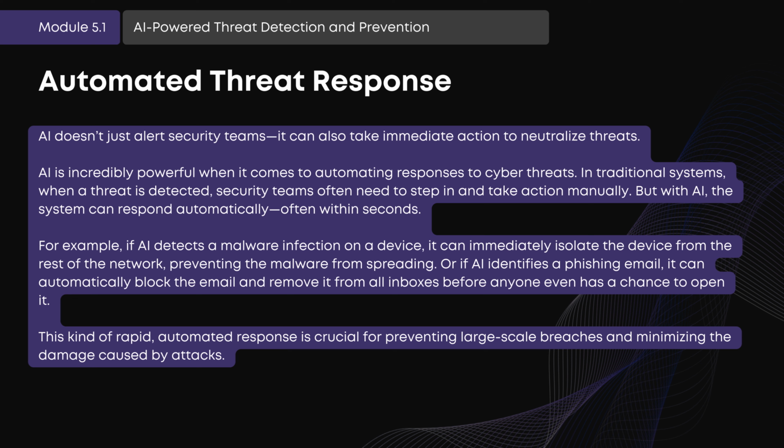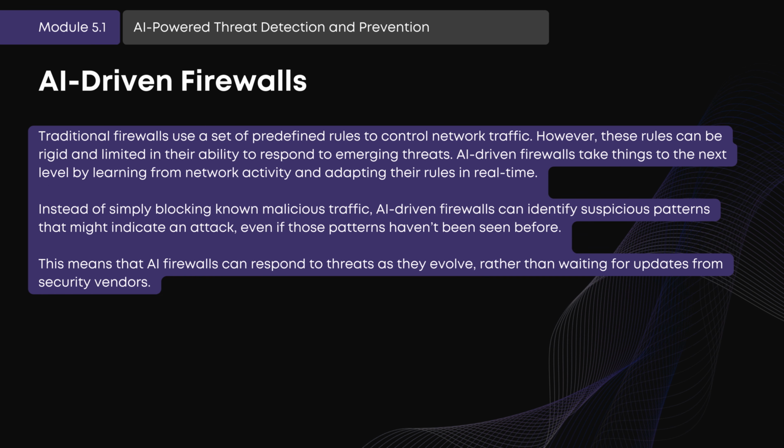Or if AI identifies a phishing email, it can automatically block the email and remove it from all inboxes before anyone even has a chance to open it. This kind of rapid, automated response is crucial for preventing large-scale breaches and minimizing the damage caused by attacks.